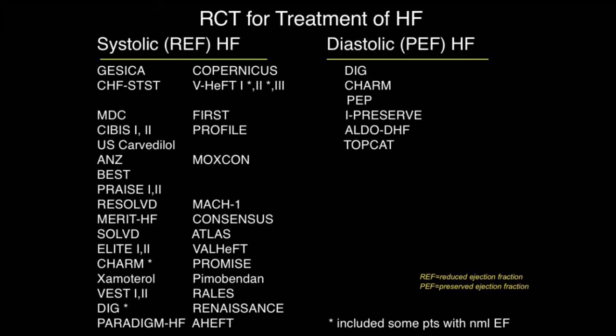A lot of evidence base for ACE or ARB, beta blocker, mineralocorticoid receptor antagonists, but almost no evidence base for a difference between an ACE or an ARB and placebo, or adding a mineralocorticoid receptor antagonist in the TOPCAT trial over placebo in patients with heart failure with preserved ejection fraction, symptomatic heart failure with HFpEF.